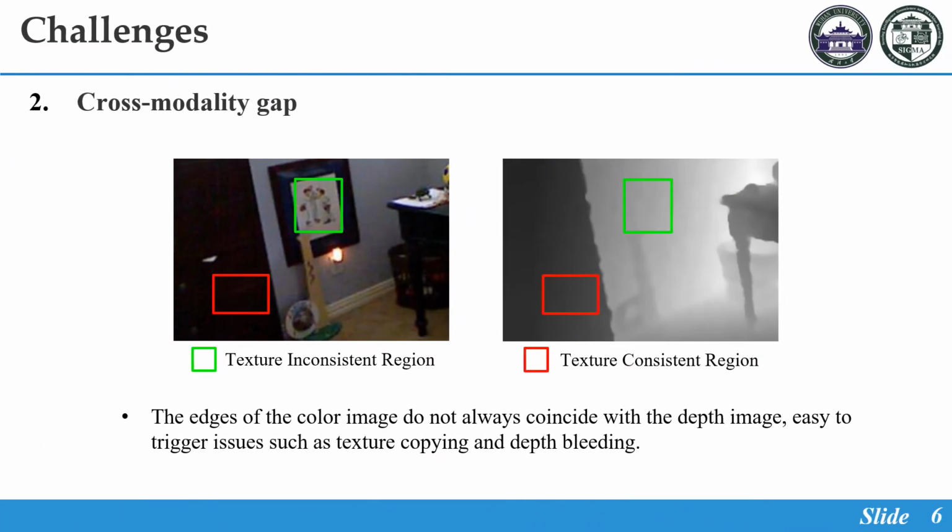The second challenge is called cross-modality gap, where the edge and texture of the depth map do not always match the registered RGB image. As shown in the figure, there is a strong similarity in the texture of the red box region in both the RGB image and the depth map. In contrast, the complex texture in the green box region of the RGB image presents inconsistency with the smooth texture in the same position of the depth map.